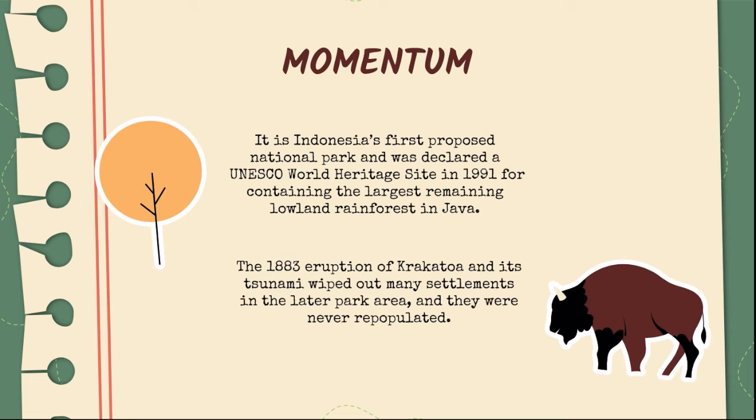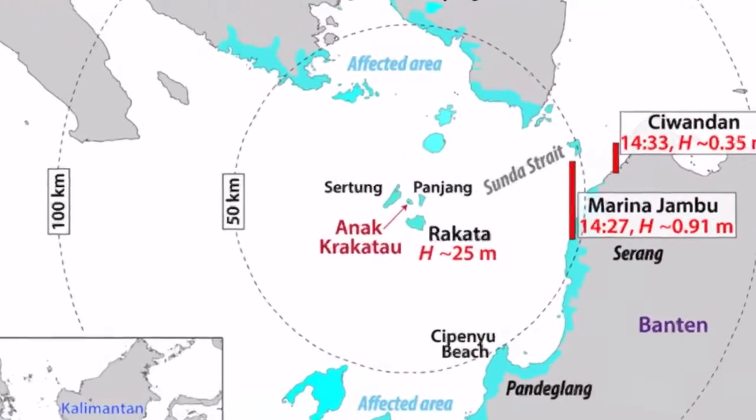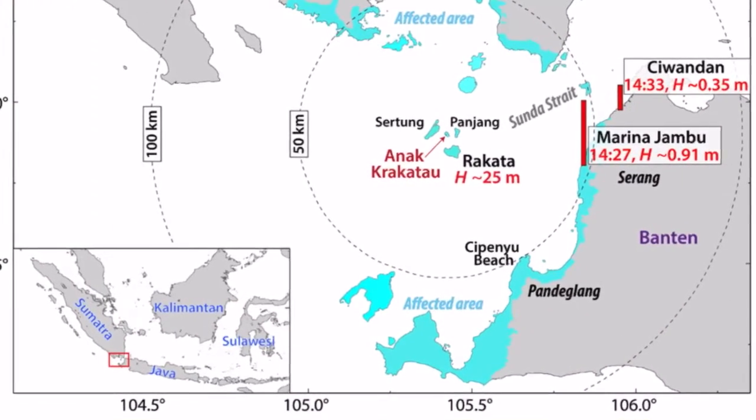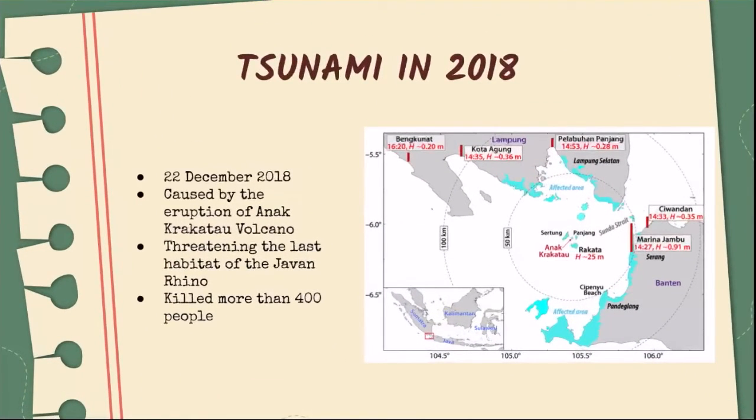Let me talk about the details of the recent tsunami in 2018. It happened on December 22, 2018. I already attached the picture. This is the Anak Krakatau volcano, and this one is Ujung Kulon National Park. That tsunami really affected Ujung Kulon National Park. This accident happened because of the eruption of Anak Krakatau volcano, and it threatened the last habitat of the Javan rhino, and it killed more than 400 people.